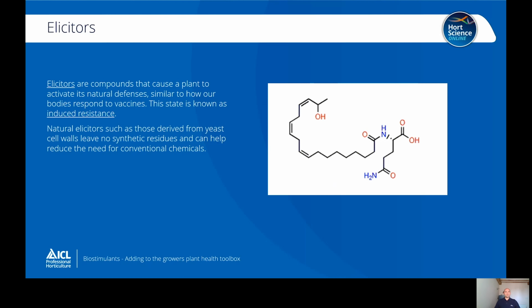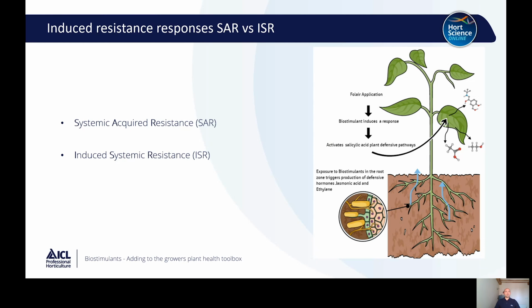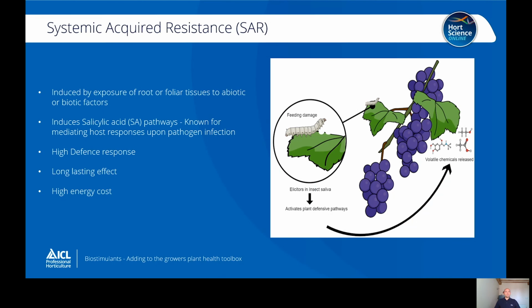When it comes to induced resistance, there are two different types of response. The first is systemic acquired resistance, or SAR, and the second is induced systemic resistance, or ISR. I'm going to explain the differences in these responses and how these benefit the plant. Systemic acquired resistance is induced by the exposure of both the root and foliar tissues to abiotic and biotic factors, which Martin has covered. But just to recap, abiotic factors are non-living, for example, waterlogging or drought, whereas biotic factors are living, such as pests or diseases.